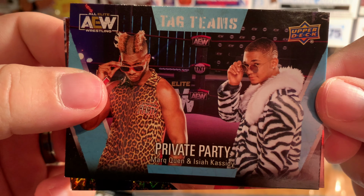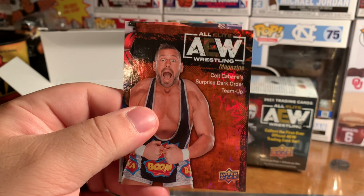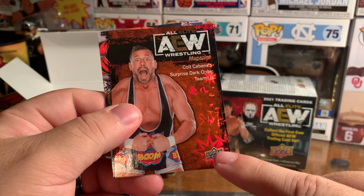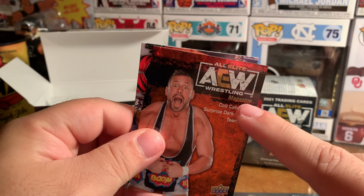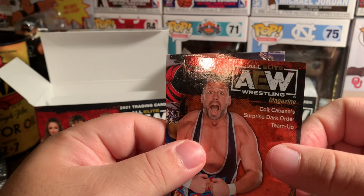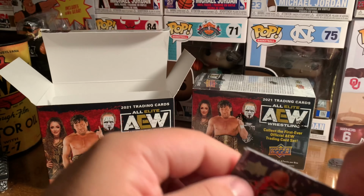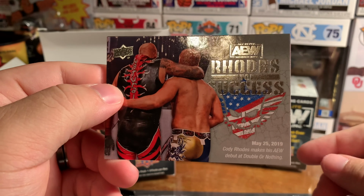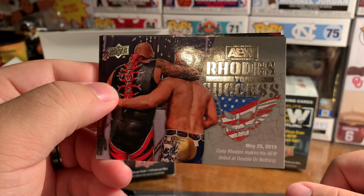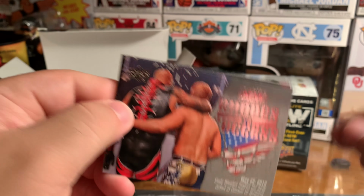Then we have Miss Brandi Rose, also in WWE. Oh, here's the one that I was talking about. See how it looks like fireworks. I think they call it the Dynamite reflector. But yeah, this one's cool because it's a wrestling magazine diamond reflector. And then this other insert that they have are these Roads to Success. This one is referencing May 25th, 2019. Cody Rhodes makes his AEW debut at Double or Nothing.